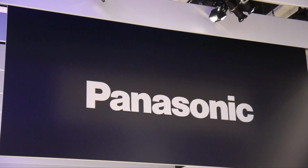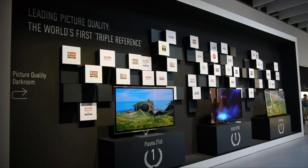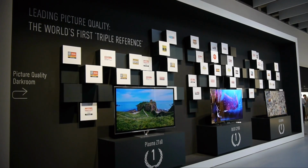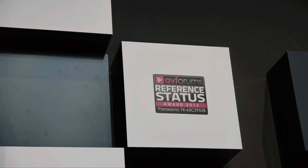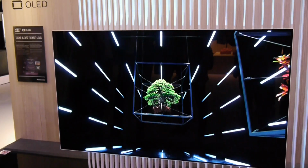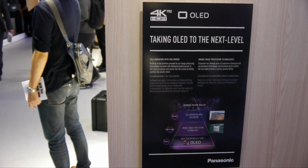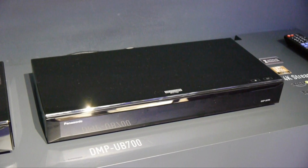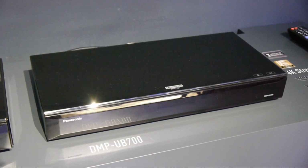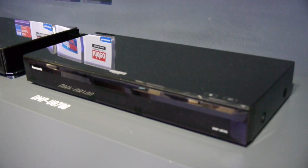Panasonic didn't have any new TVs at the show, but they did have some older models on their Wall of Fame. The ZT65, CZ952 and DX902 are certainly all great TVs and worthy of their AV Forums badges. Panasonic were however showing a prototype flat OLED TV that will replace the CZ952. Panasonic also had their new UB700 Ultra HD Blu-ray player. It looks identical to the previously released UB900, but drops the 7.1 channel analogue outputs. It also drops the price, costing a very tempting £399.